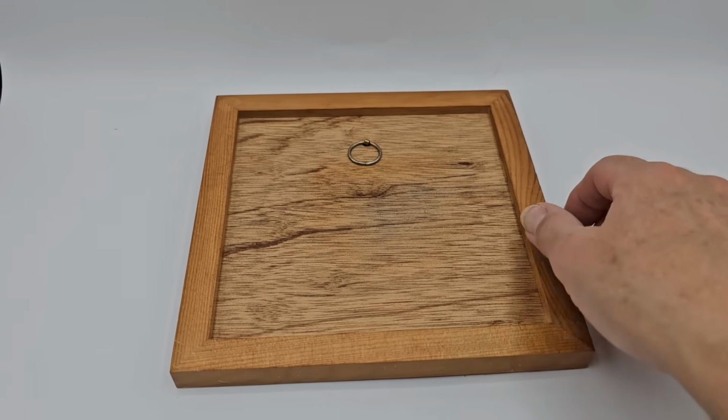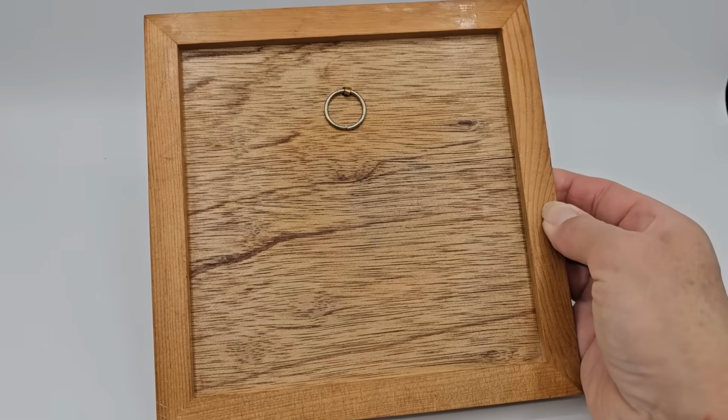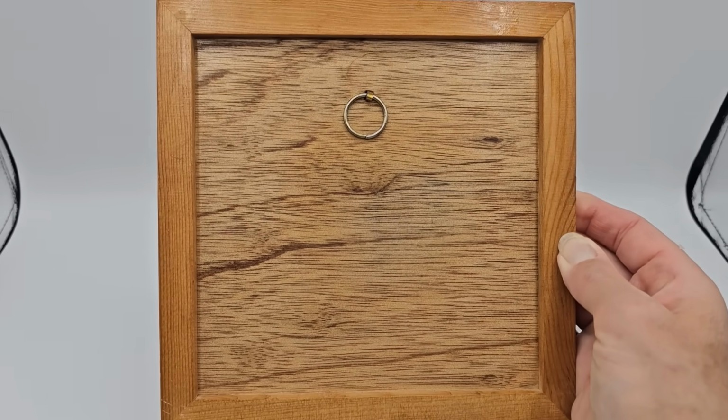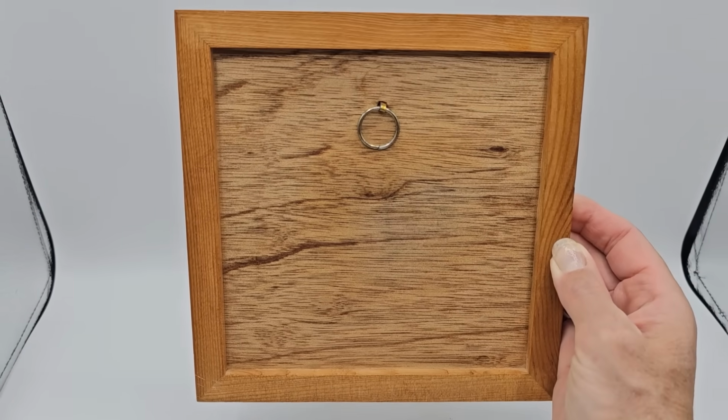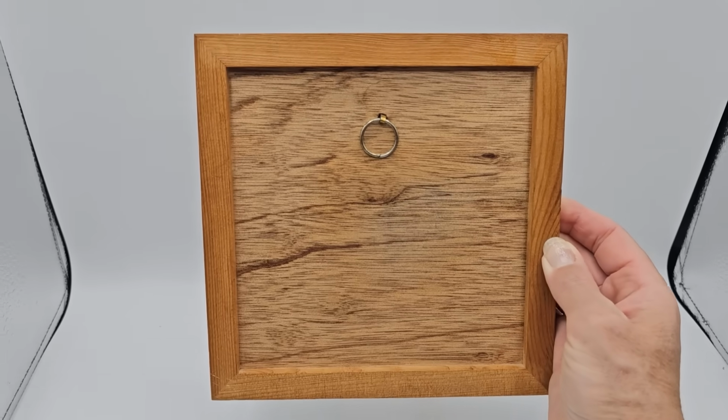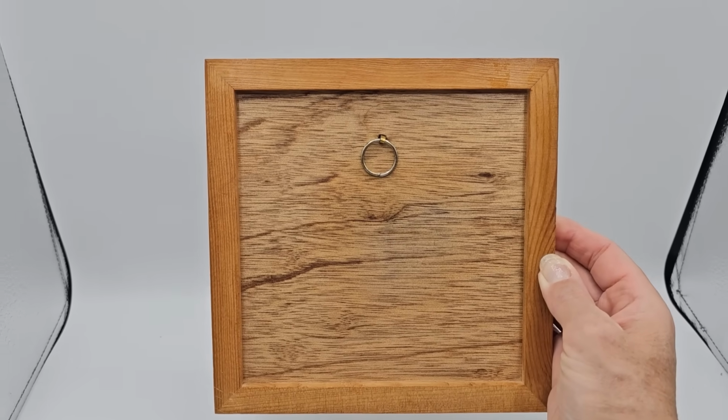I gave the trivet 2 really generous coats of the mineral oil and I'm really pleased with it. If you didn't know that the Sharpie had been there, you might not even notice.